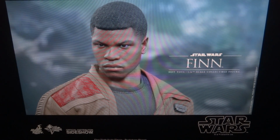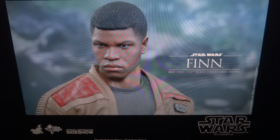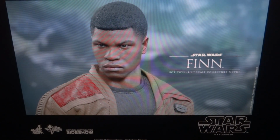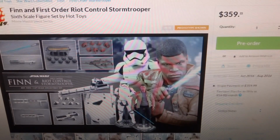The hair looks really natural and realistic, and his facial expression is serious, but it's almost angry, which I kind of like. He doesn't look like he just has a blank stare. He looks intense, he looks angry, and I think that he's going to look great displayed fighting this Riot Control Stormtrooper. So here's the 2-pack.